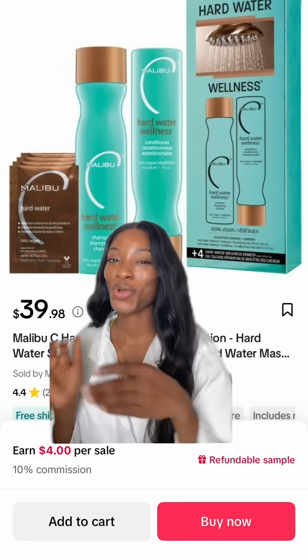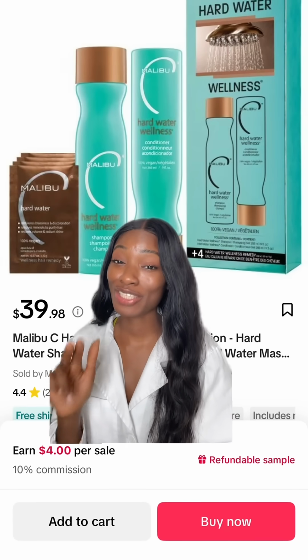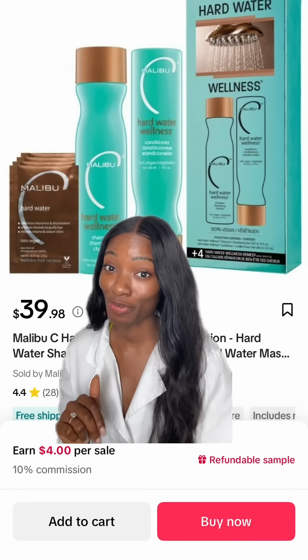So quick recap, look for EDTA, sodium gluconate, and citric acid. These are going to be your mineral fighting heroes for hard water.